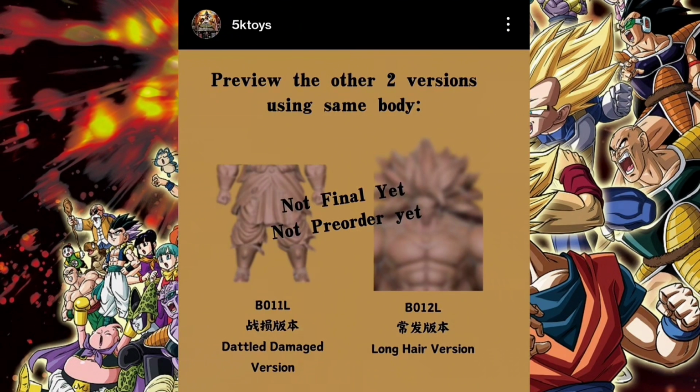So, as y'all know, with all these Deity releases, right? They always have at least 2 or 3 other versions that they plan to release alongside the regular version. And in this case, as you can see, B011 and B012, one is going to be a battle damage version, which I'm sure is probably going to be the most sought after version. And one is going to be Super Saiyan 3 Broly.